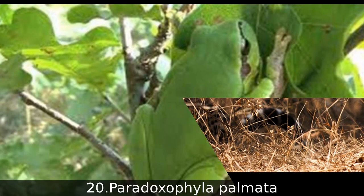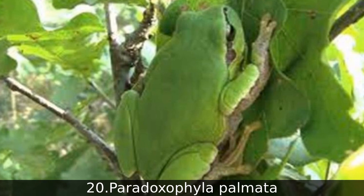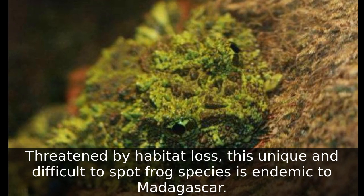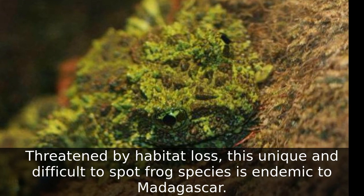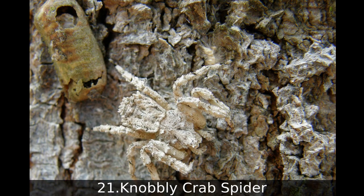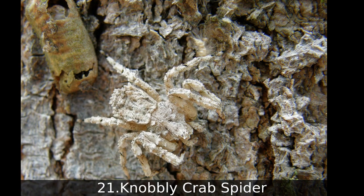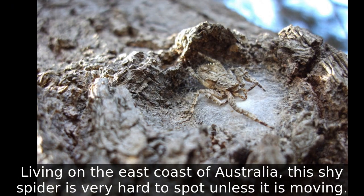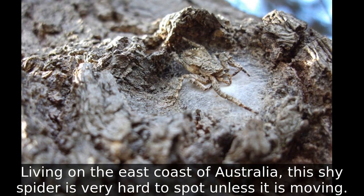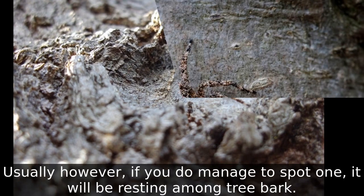Paradoxophyla palmata. Threatened by habitat loss, this unique and difficult to spot frog species is endemic to Madagascar. Knobbly crab spider. Living on the east coast of Australia, the shy spider is very hard to spot unless it is moving. Usually, however, if you do manage to spot one, it will be resting among tree bark.